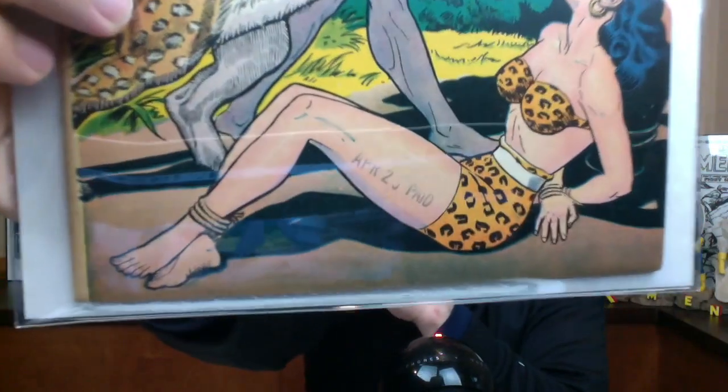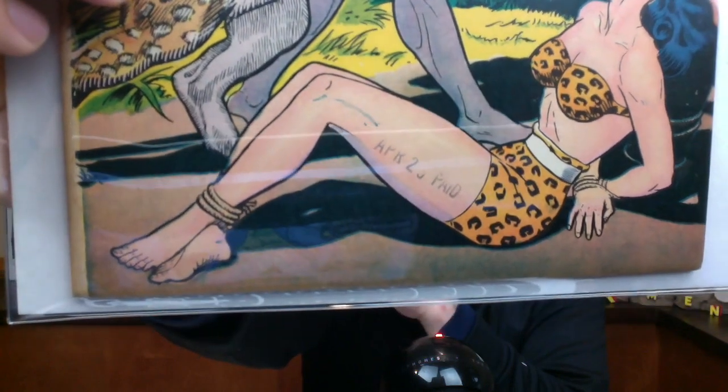I believe this is Joe Doolin artwork, which is great stuff for this Good Girl art, Jungle Comics, Fiction House. This is from June of 1947. I paid $25 for this one. And I was like, no question. Cool date stamp there on the leg.